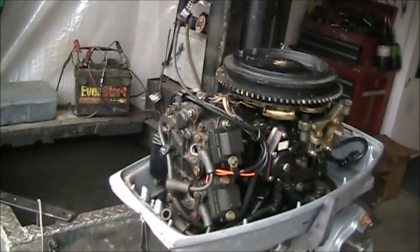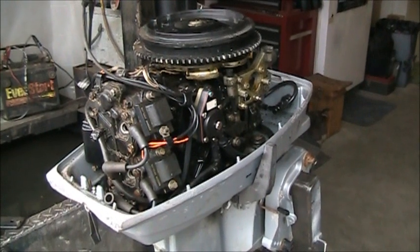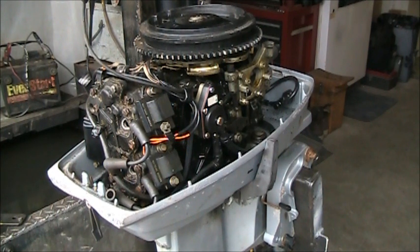Alright, so now we got a conundrum. Do I just put the plugs back in it, put on the recoil, and try and start it, and see if it'll run, see if it won't run, or should I pop off that old carburetor and see if it's all dirty? Decisions.